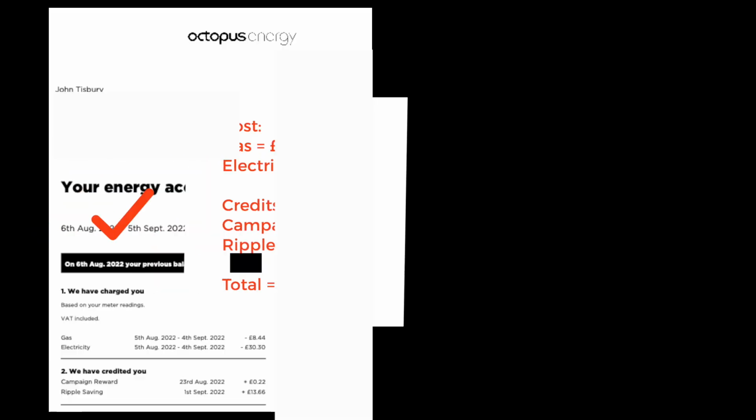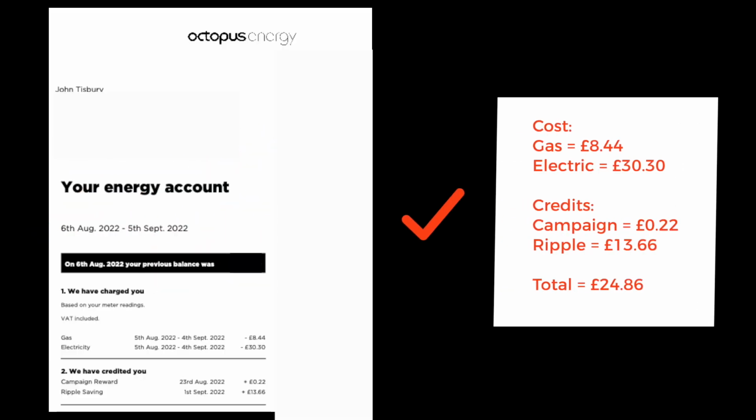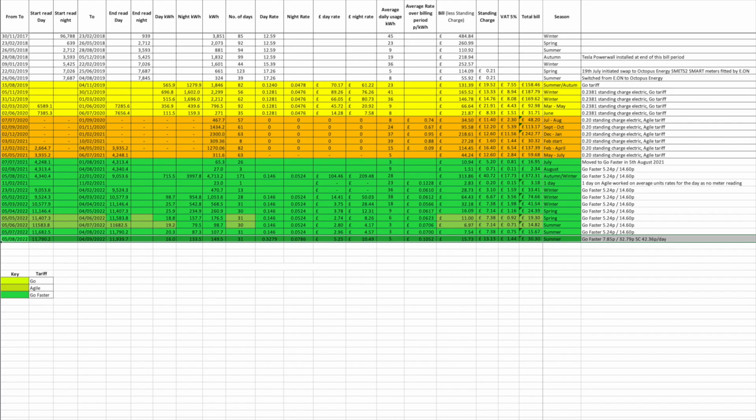£8.44. So that brings us in, so £8.44 for gas, £30.30 for electricity, less our credits of a campaign reward of 22p, and then our Ripple credit of £13.66 brings us in a bill of £24.86 for the month, which is our spreadsheet here, all broken down.